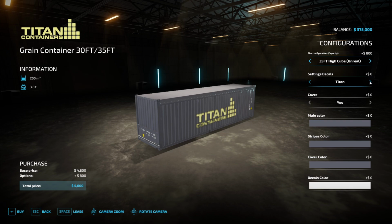Then the decals, there are many: Titan, American President Line, Arcus, China Shipping, and CMA CGM. I'm not sure. I think that's China too. DHL, of course, Germany. Evergreen, is that Korean?